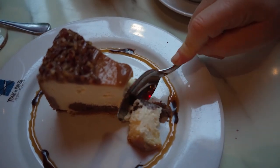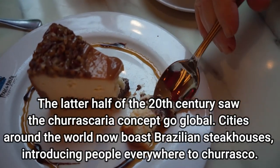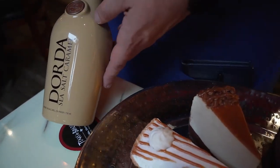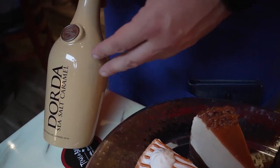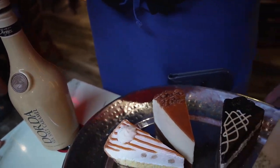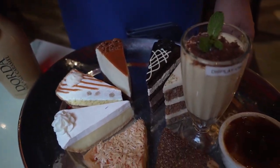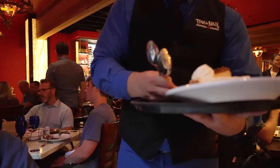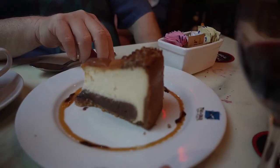It's okay. I'm going to have myself a Brazilian cheesecake that's not Brazilian at all, but I don't care. I'm in the mood for a cheesecake. All of the desserts, Sadarda is sick. It's a sea salt caramel. Liquor is very good with all the desserts. So like a shot. I think I would like a piece of the cheesecake and a cup of coffee. Thank you. Thank you.